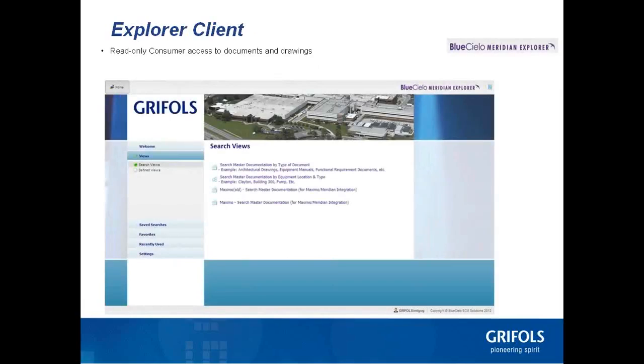BlueCielo's web solution is called the Explorer Client. We use it for read-only access to documents and drawings in the master area only. No project information can be seen here. This is a precaution so our mechanics, for instance, will only see approved as-built documents and drawings. The Explorer Client makes it easy to disseminate the latest approved information to everyone.